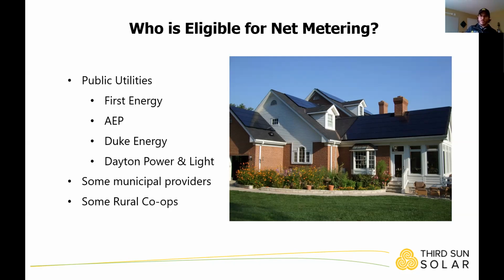Now, in Ohio, we also have an abundance of rural co-ops. So rural areas have member-owned co-ops that provide them electricity. And these are made up of board members that are elected by the members. And they have different rules from municipalities and also the public utilities. The majority of them do allow net metering, but they have different specific rules for how they're credited and also fixed service charges. And so that is something that we'll look at too with you. And when we provide economic data on your system, we'll take into account again all of that information.